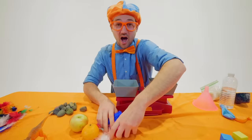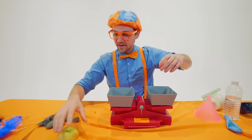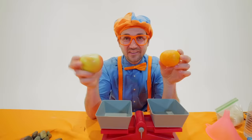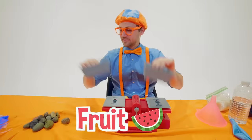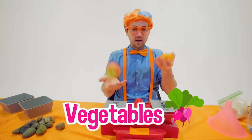Okay, all right. Hey, check these out. What kind of fruit are these? Do you know? Yeah, this one is an apple. And this one is an orange. Yum! I love fruit. And I love vegetables. Okay, let's see. Huh, they weigh roughly the same. I wonder which one's gonna be heavier, which one's gonna be lighter.